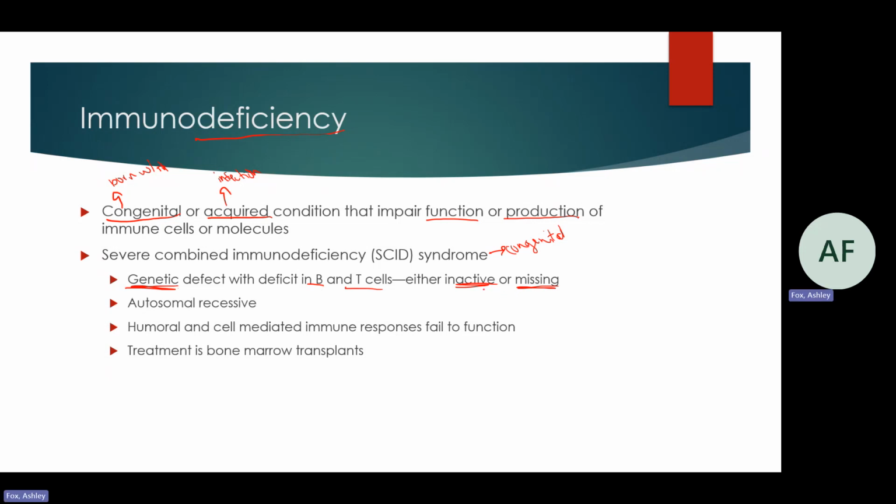It is an autosomal recessive condition, meaning both your parents have to be a carrier of the condition or have it themselves. Most often it's going to be carriers. So mom and dad have the gene, and then there's a 25% chance that you're going to get it. Having both of the gene mutations means you will have it.